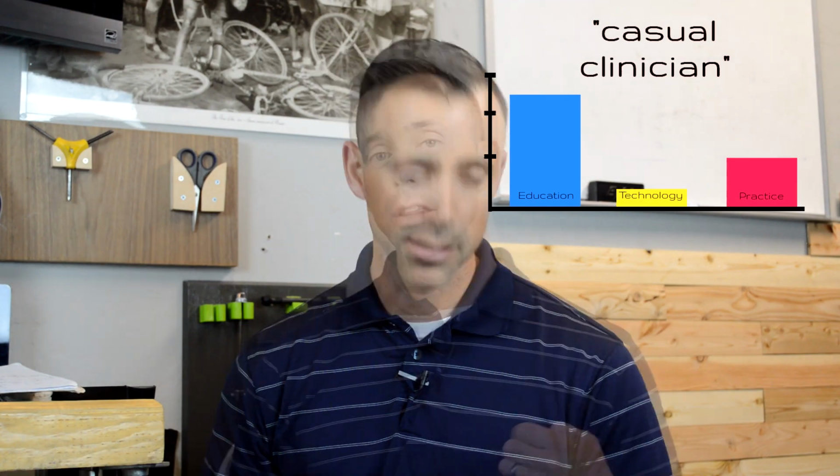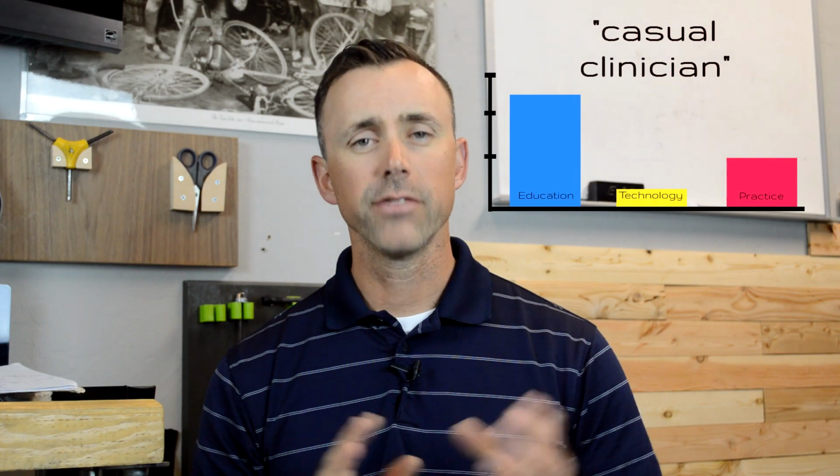In really bad cases, I've seen the fittings from a casual clinician like this that are pretty much on par with that of a throwback bike fitter. Those are, again, the ones that have low education, low technology, and low scores in practice. Because I think sometimes the casual clinician can also fall into that same trap of formulaic thinking. The better ones in this category approach their bike fittings more just like a clinical evaluation. And so at the very least, the client leaves there with a better understanding of how they move and what types of functional issues they have.